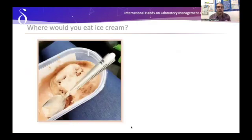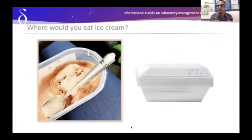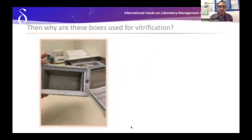So when you go to eat ice cream, where would you eat it? In a used box or in a new box? Why am I asking you this? I'll show you. This box is still used for vitrification. These pictures were taken in one of the largest labs in Europe. In my last pilgrimage around the labs in Europe, I always took pictures of these boxes. And these are the boxes that are used in the labs every day. Can you consider that it is possible to clean this?